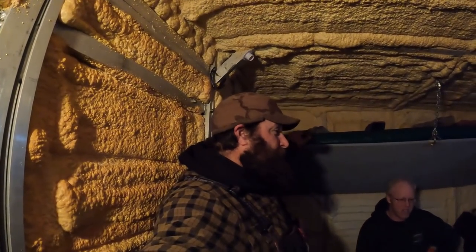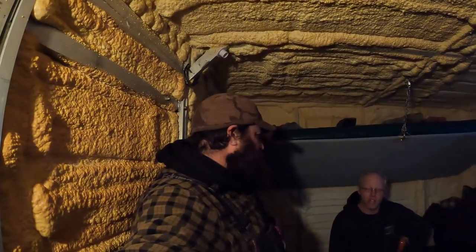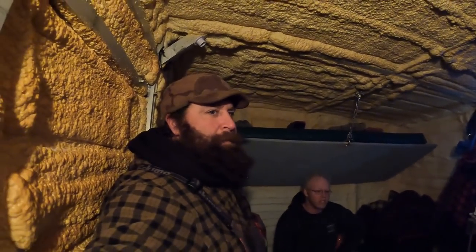I'd say excellent native brook trout fishery. I absolutely don't believe they stock it, right? This is all a native fishery. I never saw a clip fin or anything.